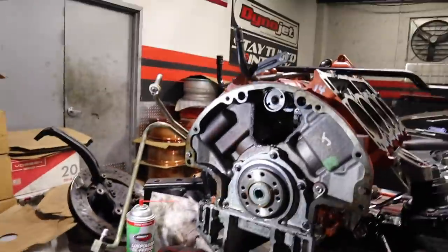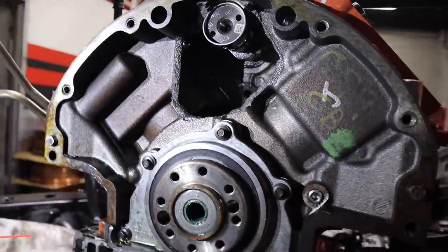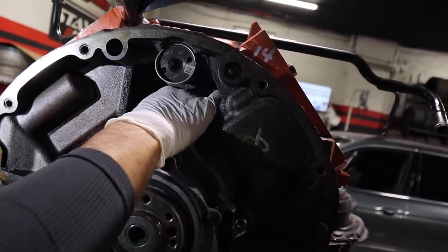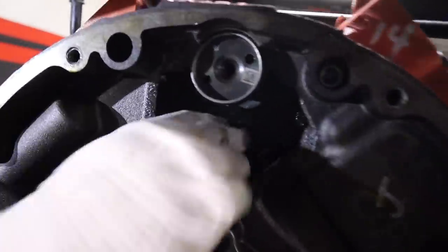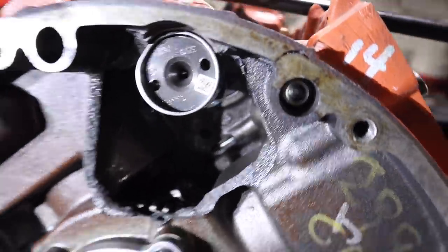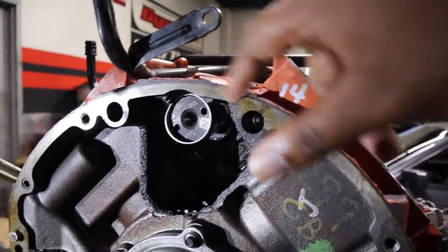Yeah. Jesus. What is that? What the hell happened? Yeah, all that. Like everything just broke. Two connecting rods going the same way, y'all. That's crazy. Yo, look, it's cracked up here. Mm-hmm. It's cracked. Bro.